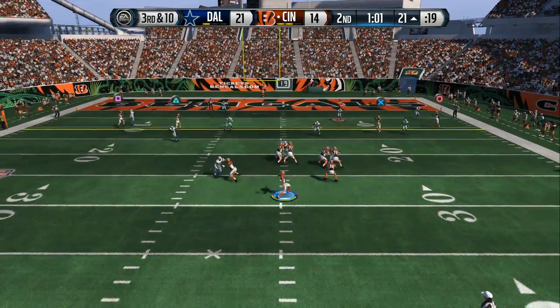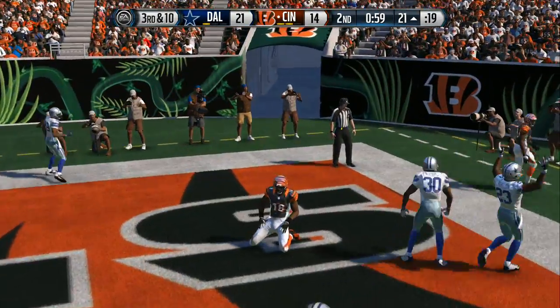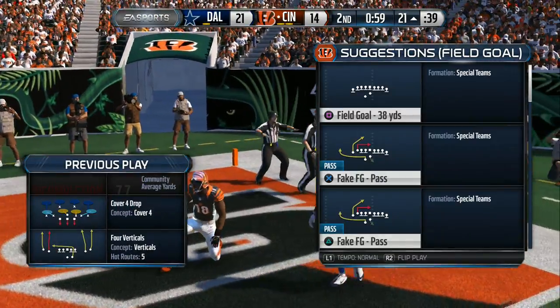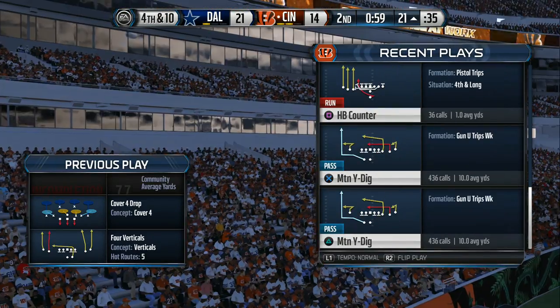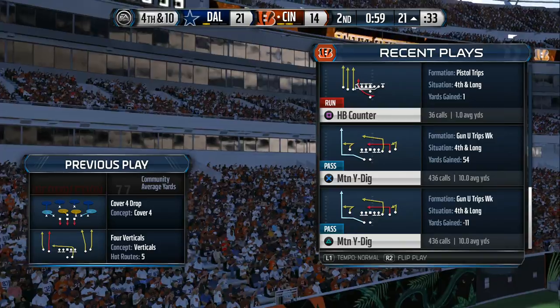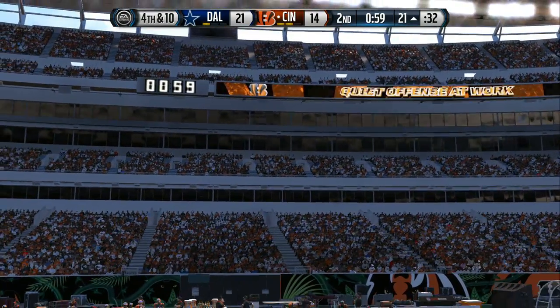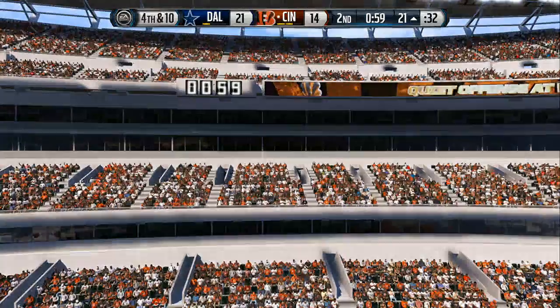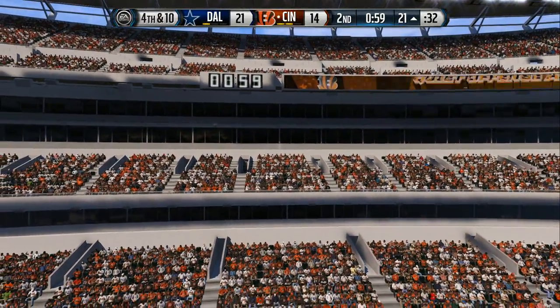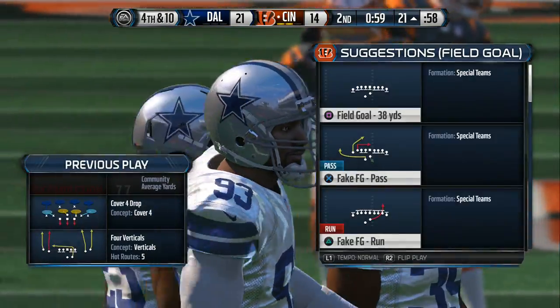Dalton's going to take it from the gun. The pass is off the mark, and that's a three and out. Green's one of those guys. If he drops a pass or makes a mistake on the field, he doesn't make excuses. He knows no matter what the circumstances are, if you get your hands on the football as a receiver in the NFL, everybody expects you to make the catch. The Cowboys have to take their final timeout. That's it.